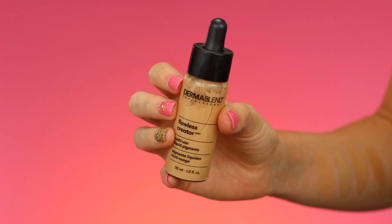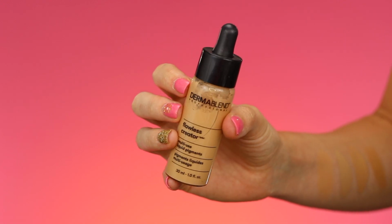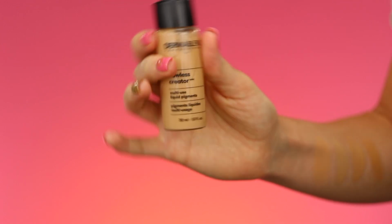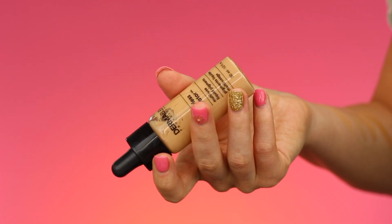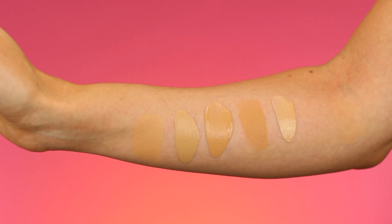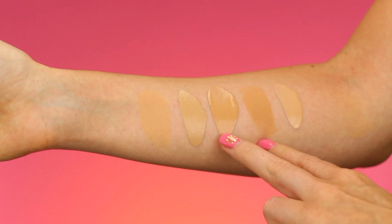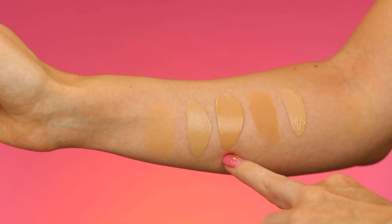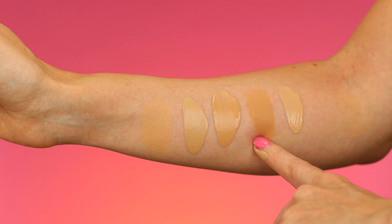So I don't have that many more medium foundations. This is the last one that I have that seems similar to the last two shades, and this is the Dermablend Flawless Creator Drops in the shade 25N. These are probably going to be light. Yeah, that's way lighter than I thought. I feel like it looks darker in the bottle. I feel like these two shades are pretty similar: Urban Decay Stay Naked in the shade 41NN. So if you're near that shade, then the shade 5 will work for you.